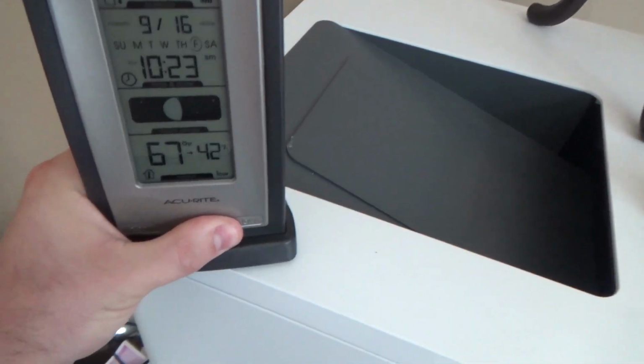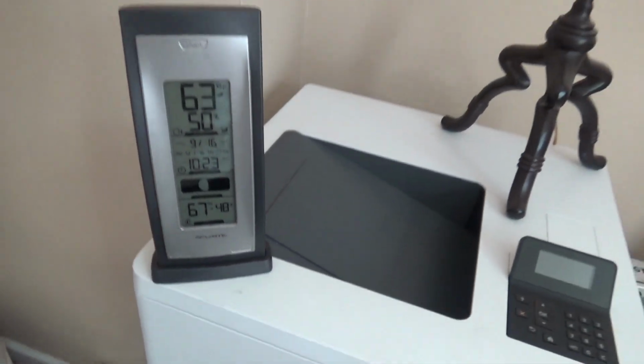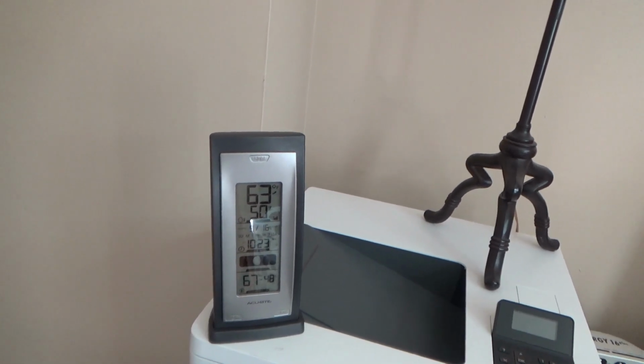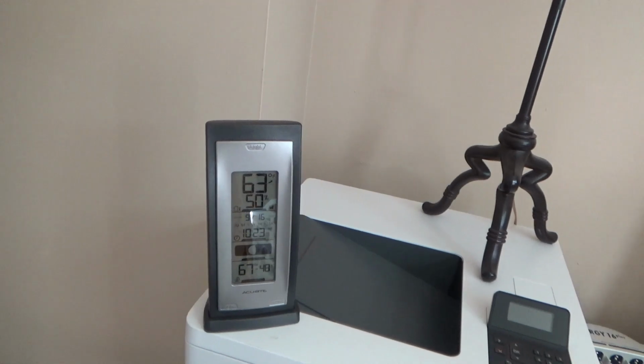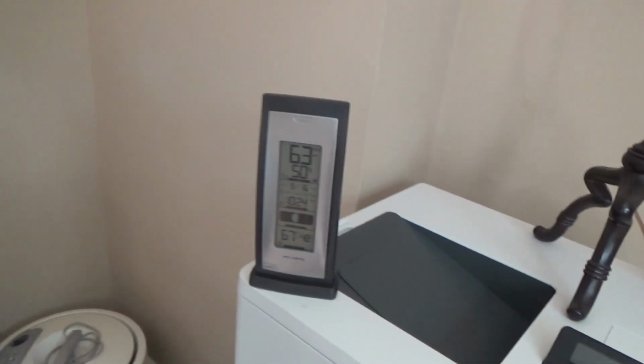So it's 67 in here, and according to this, that's as low as it ever went. So it stayed relatively warm in here. The house was around 73 degrees when I went to sleep. So it did lose some heat, but it didn't lose all that much. So that's in here.